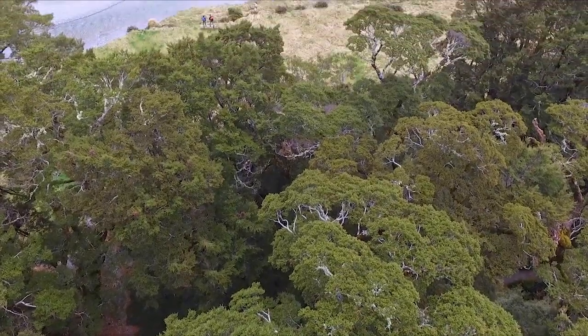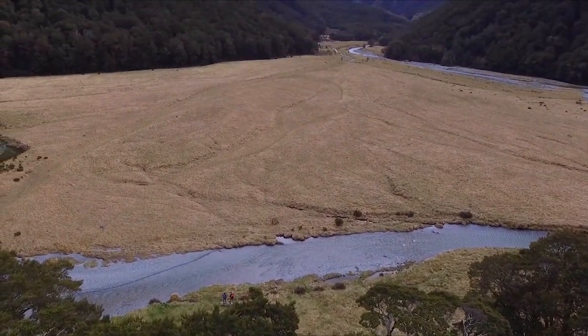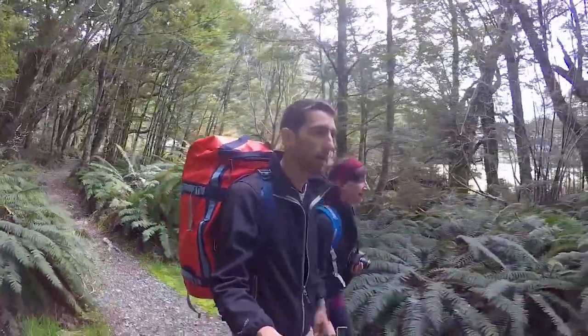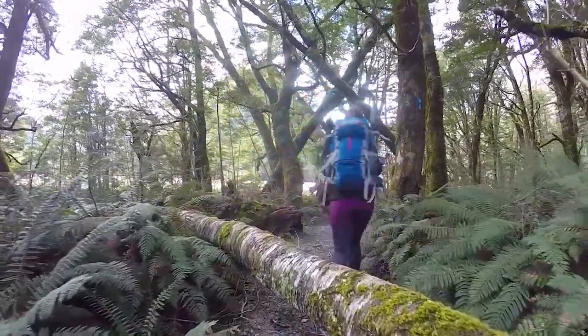In front of us we have these uninterrupted views of this gorgeous river valley with tussock plains. In the distance there are towering forested mountains peaked with snow. It's really hard to get us away from these views to make our way back along the Routeburn Track, but we do get there eventually.